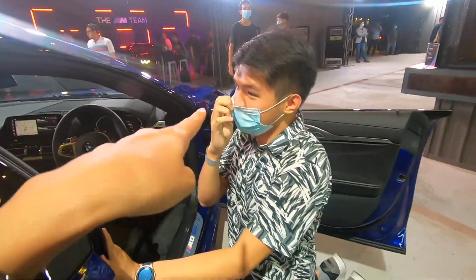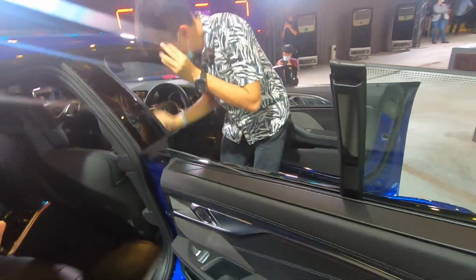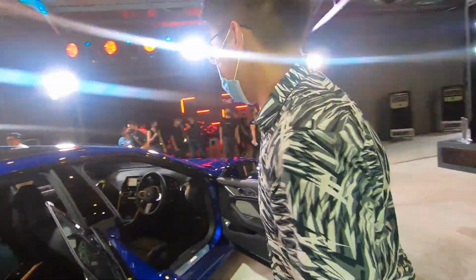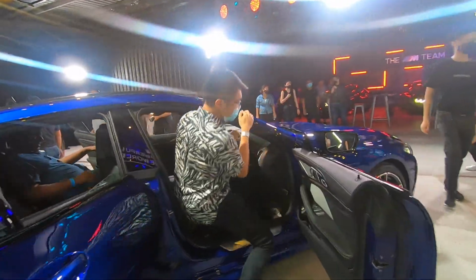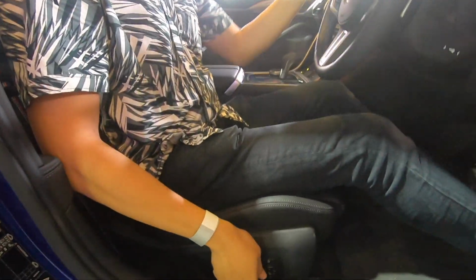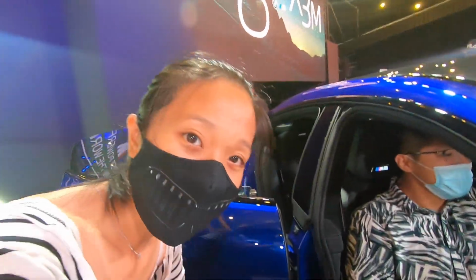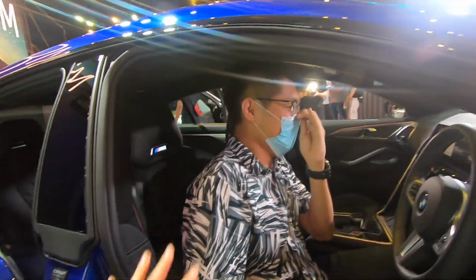Okay, wait, how tall are you? 181. Get inside the back, let me see your headroom and your legroom. Wait, driver confirm can, why? No, you must adjust the seat first. Then only you can actually determine how spacious the back seats are. I'm very short, so I don't have all these problems. So he always like, ooh.